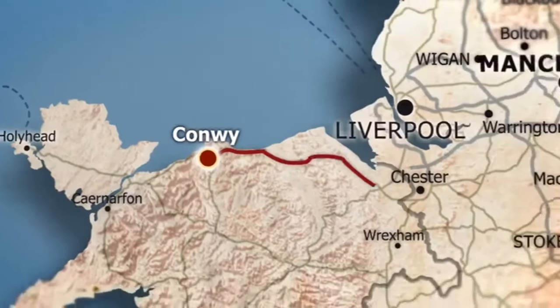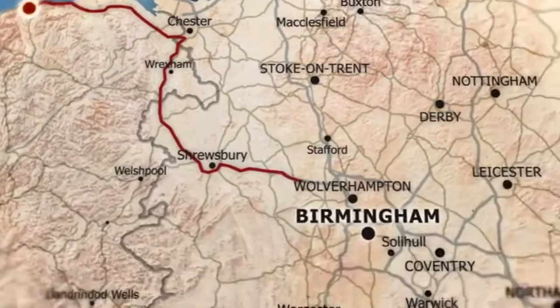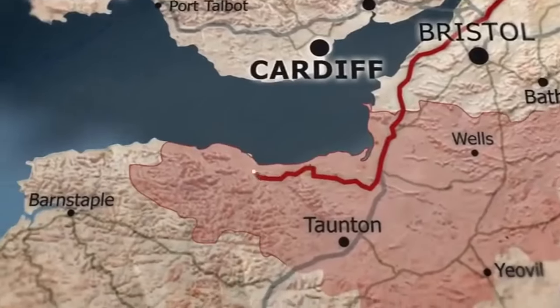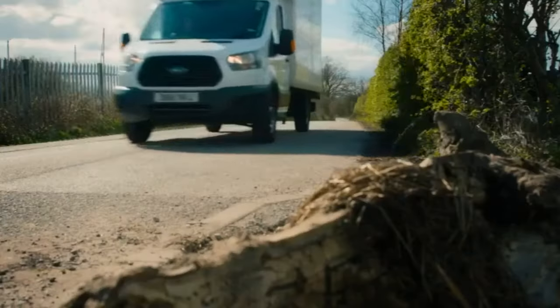Finding an eclectic mix of stock means putting in the miles. So the boys are travelling the length of Wales into rural Somerset, where Drew has lined up a visit to a place he's got to know rather well. Off to see Chris's Crackers.